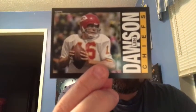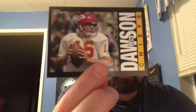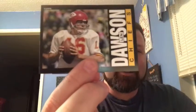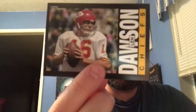Sparty, about Lenny Dawson. The reason that Joe Montana was not able to wear 16 when he went to Kansas City. There he is, finally. Len Dawson, the reason that Montana wasn't able to wear 16 when he went to Kansas City.